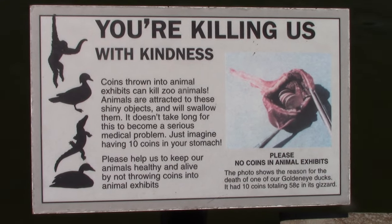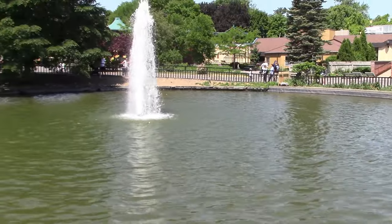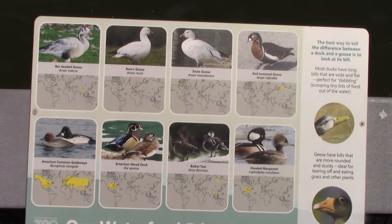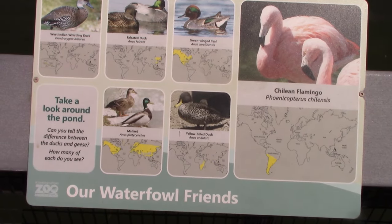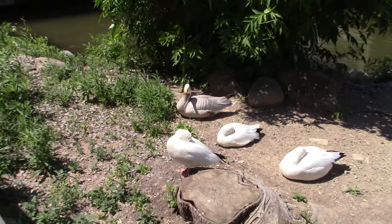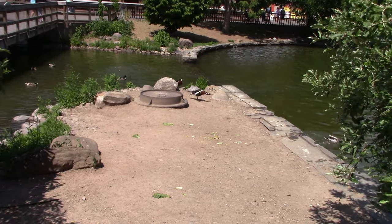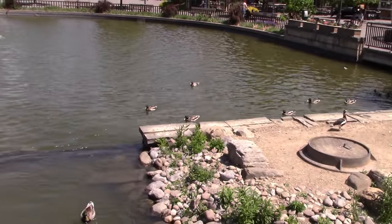Very, very important you do not throw coins in animal habitats. Got this nice pond here. Got a nice mallard duck. Other duckies. So our waterfowl friends. The Chilean flamingo. Ooh, just laid down. Ooh, that's a pretty duck. All different types of waterfowl.